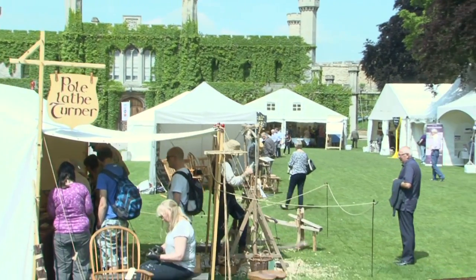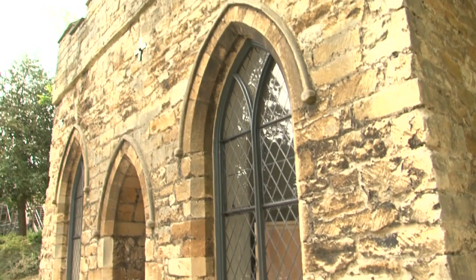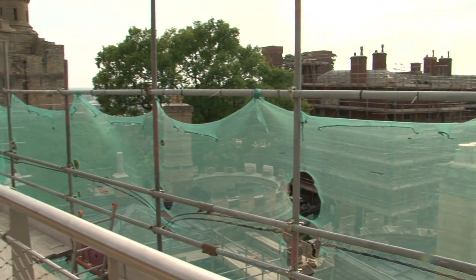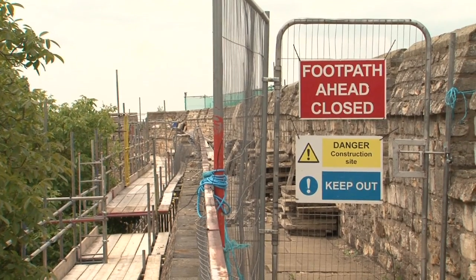Lincoln Castle was built in 1068 by William the Conqueror and is home to Lincoln's Magna Carta. The castle is currently undergoing a £22 million restoration project. Lincolnshire County Council have been working on this project since 2005.